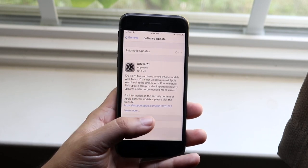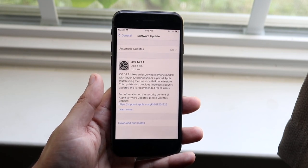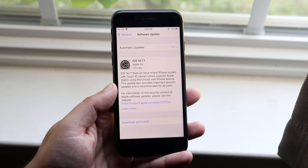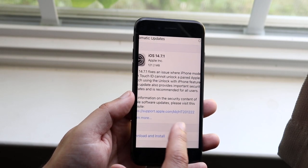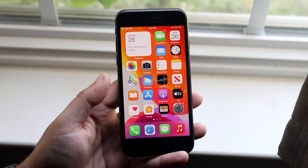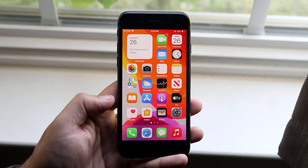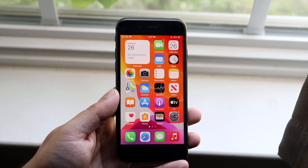Other than that, though, they do mention there are some bug fixes and improvements if you click learn more. And ultimately, there was another pretty big security problem for a lot of iPhone users. And as you can see, it even mentions it here. This update also provides important security updates and is recommended for all users. There was another exploit that was going around, but that has essentially been fixed apparently with iOS 14.7.1. Apple keeps these things pretty broad, so you never really know in detail unless you click learn more and read about it. But those are essentially the main updates.